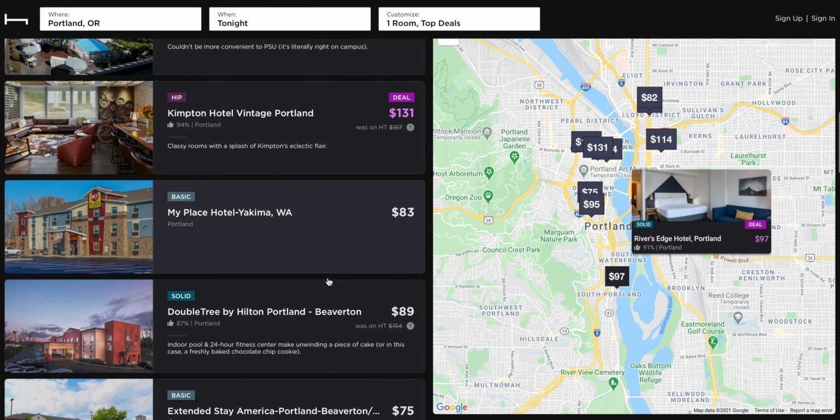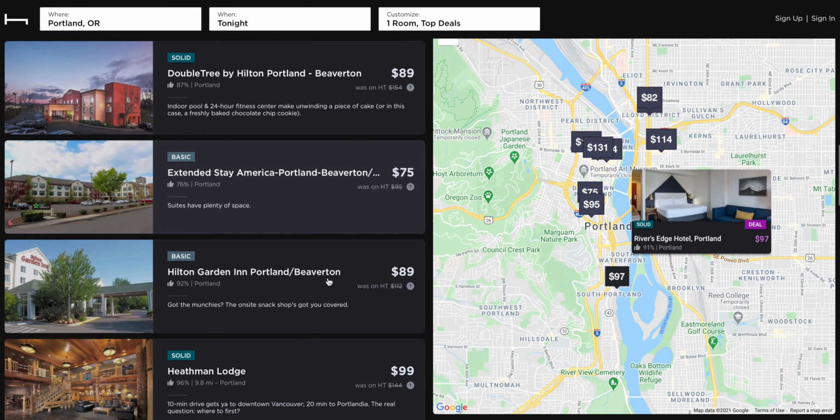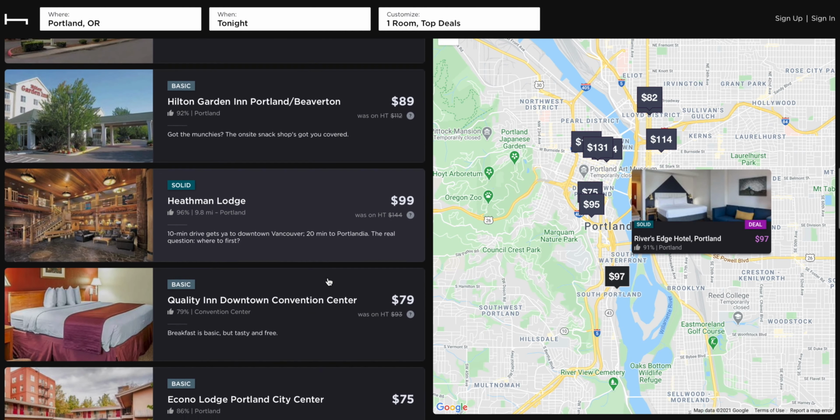But this is something really great to check if you find yourself in a bind, or if you're someone that likes to travel a little more loosely with less plans, and maybe you want to get to your destination before you book a room and just look around that night to see if you can find an extra good discount.